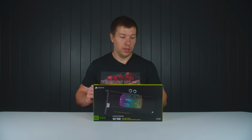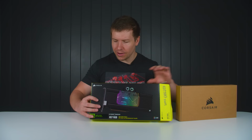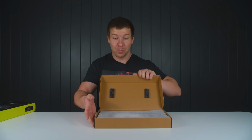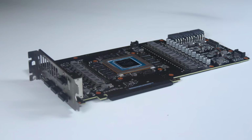So for the GPU water block, we've actually got the XG7 RGB Corsair GPU block. Now, I do have one concern with this. At the bottom here, it says Asus Strix RTX 3090 edition. I am a bit worried about that. I did some previous research and it does say that the Corsair water block is actually compatible with all Strix GPUs. So I'm really hoping it works with our RTX 3080 Strix, but only time will tell.